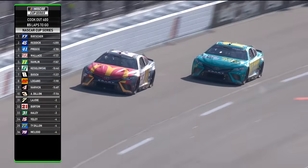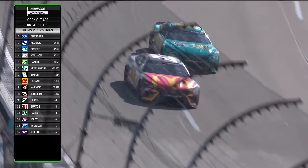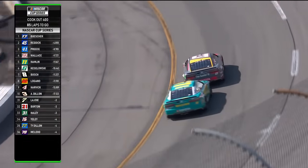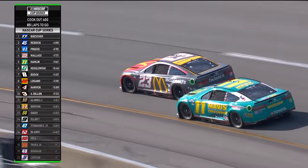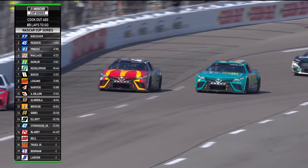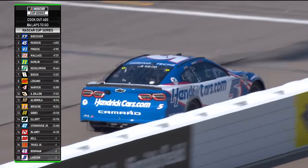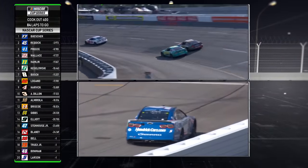Good enough to get up front. 9 seconds back. I don't know if they can run down Buescher, but certainly good enough to get in the top 5, top 3, or I'm sorry, top 3 there. Only a second behind Preece. So he's got the speed. And a little wiggle there we saw out of the 23 for the 11 to get on the inside.